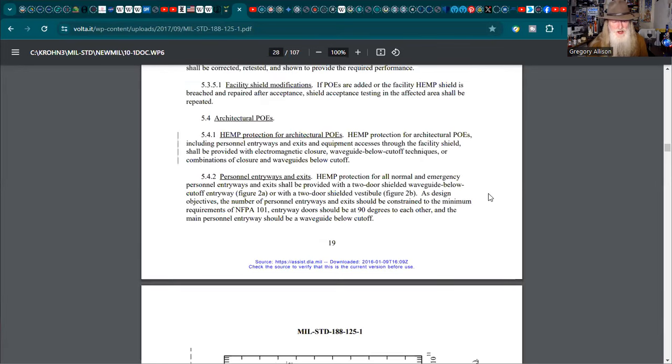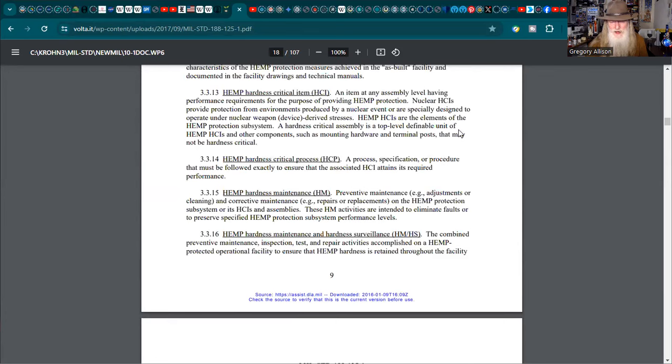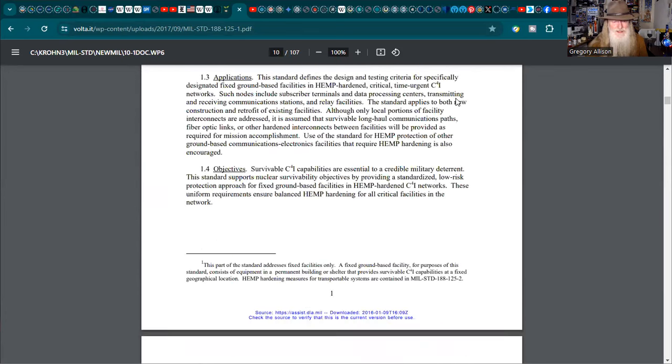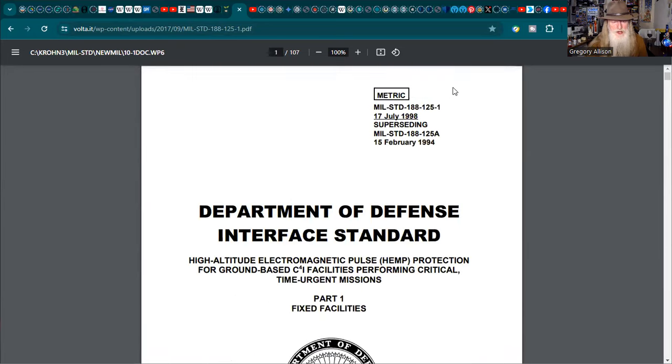Now, this MIL standard is cited by certain other sources that say, oh, yeah, we comply with this MIL standard. We got a little chintzy device that's going to protect your home and all of its electronics. Really? You cite this and you don't show that? Let me just scroll up here to the top.